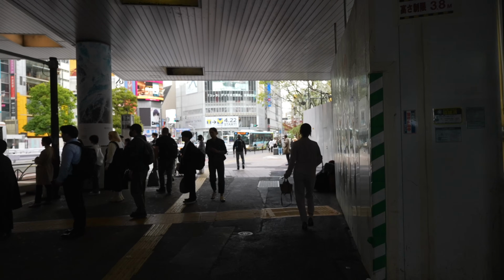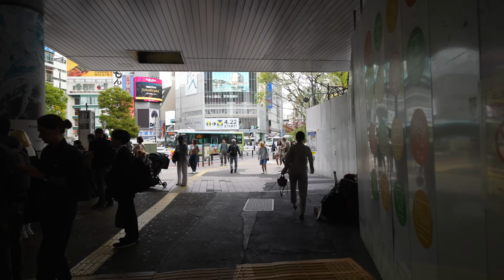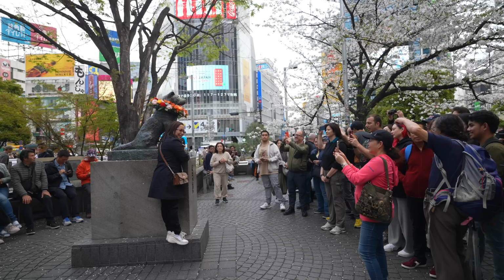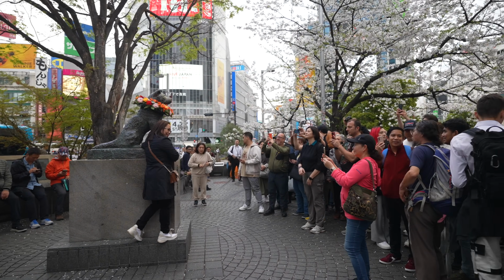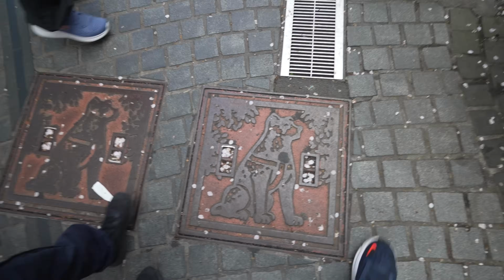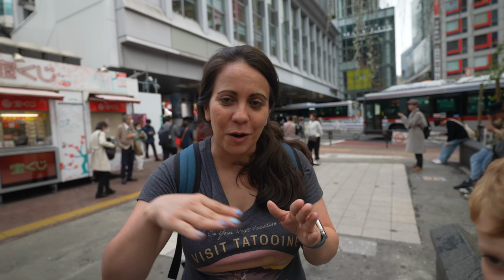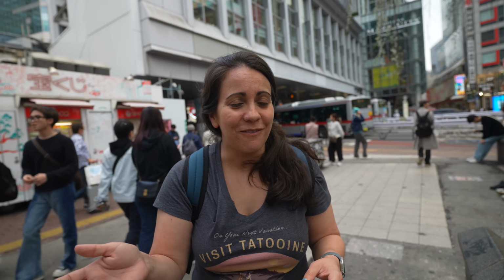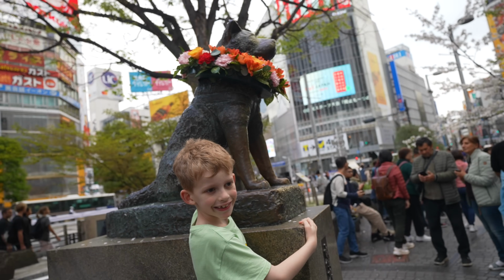And we are now entering the busiest crosswalk in the world. Oh, it's a scramble. Oh wow, there's Hachiko. If anyone doesn't know Hachiko, there's a cool little story behind him, but he is famous here in Japan. Hachiko was a dog that went to work every day with his owner, and his owner would get on the train, and Hachiko would wait around until his owner came back. And then one day his owner died, and Hachiko came back to this train station every day for 9 years until he passed away. So they erected a statue to him for perseverance and friendship and loyalty.